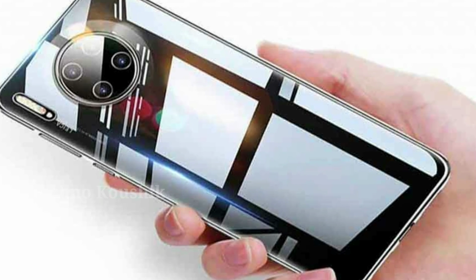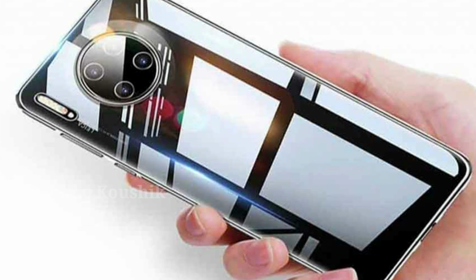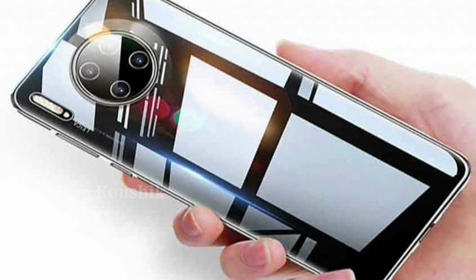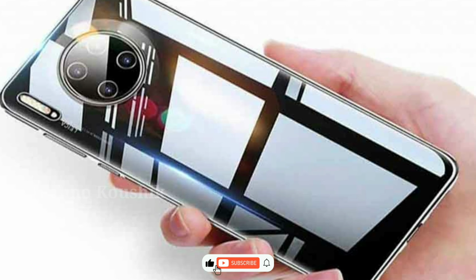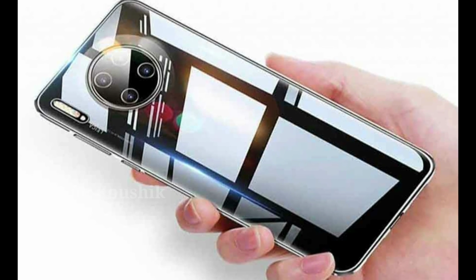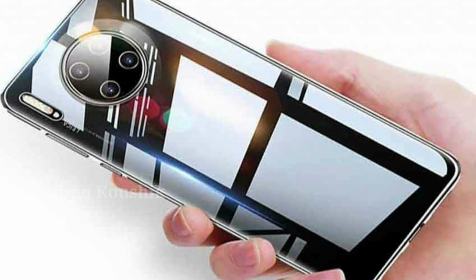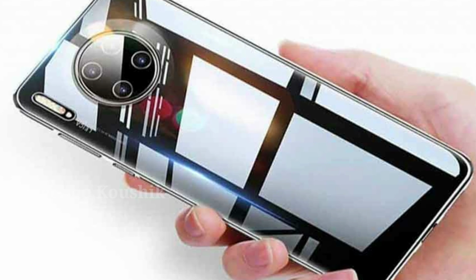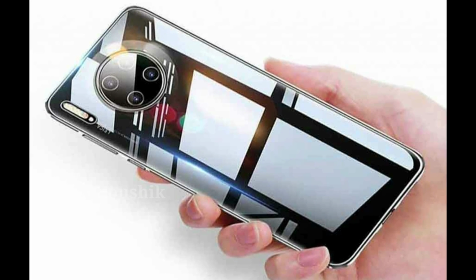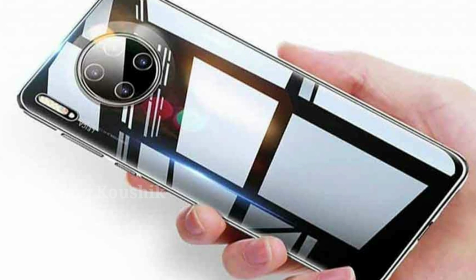Are you looking for the photography department and battery capacity? Motorola One Hyper cameras include dual 64MP plus 8MP lenses at the back and a pop-up 32MP sensor up front. It includes 48MP plus 16MP plus 16MP plus 8MP lenses. Furthermore, the device has a 4000 mAh battery.